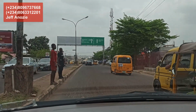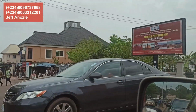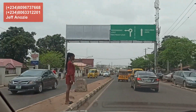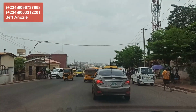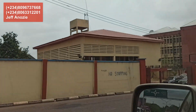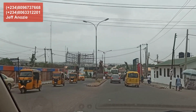This is Phones Village in New Haven. You can see all the repair of phones and accessories happen on that road, within that area. This is Enugu Fire Service Department. And this is Otigba.